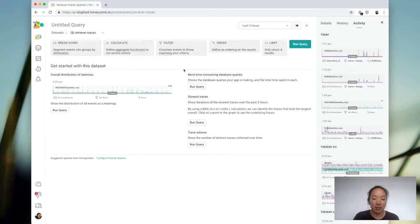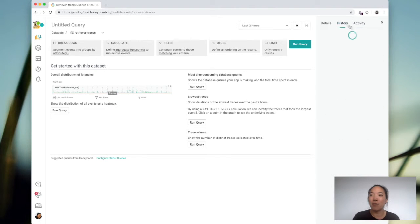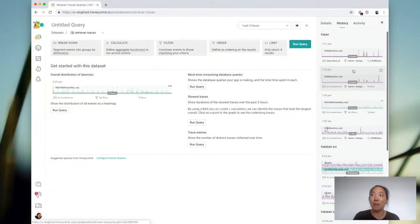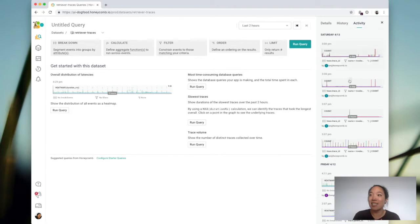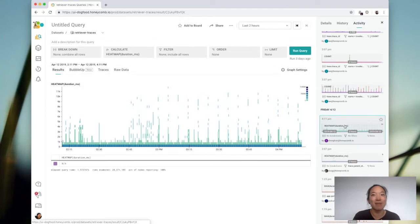Retriever traces is our tracing data set. It contains a lot of information about what happens each time someone hits run query in production. And over here, I can find past queries that I've run. More interestingly, since I may not be as familiar with this data set, I can see some of the queries that my teammates have run.